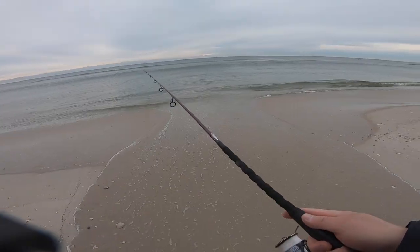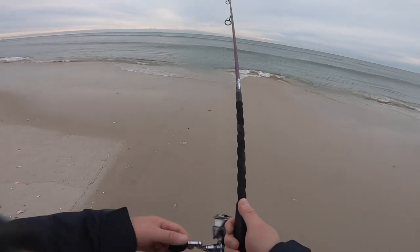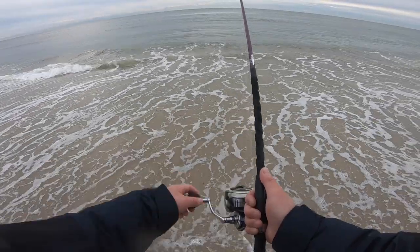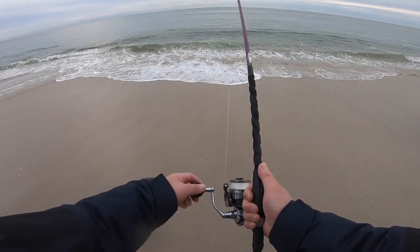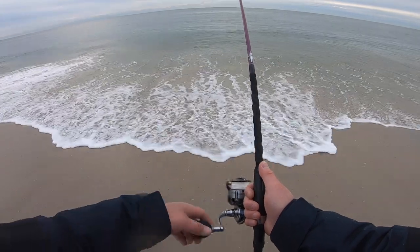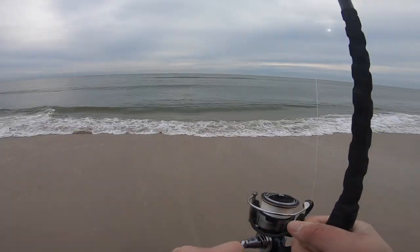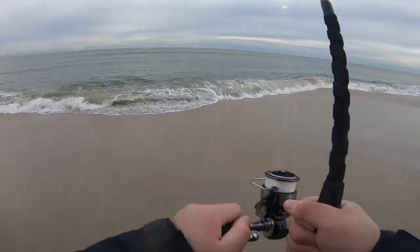Let's see, it's 8 o'clock. So far I got like 5 fish around the 20 to 25 inches range. Stripers are all over the beach right now, really close to the shore. Just had a hookup, but lost it. It's a good size. It's fighting pretty good.